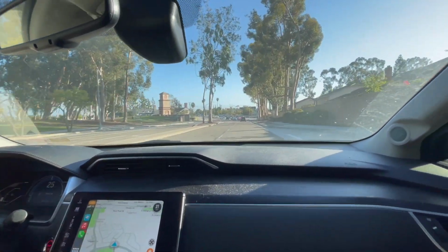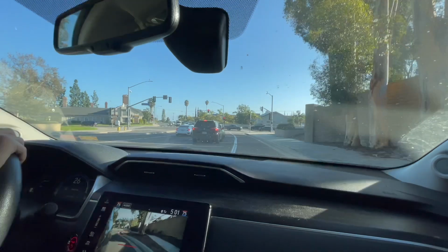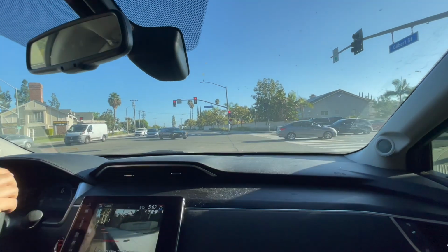Man, this is a nice rig. Yeah, you like it? Yeah, it's really just easy to drive. You kind of don't have to... You just really don't have to think about anything. The transmission is super smooth.